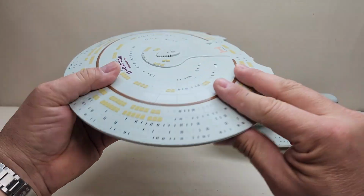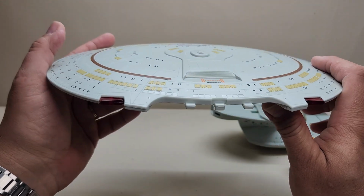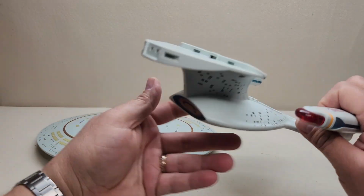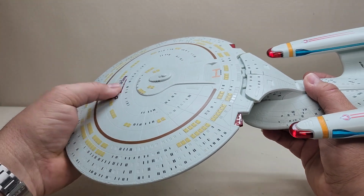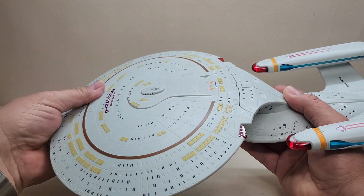But there's the saucer section separated. We got what's called the docking clamps here on the back, and then of course we've got the section here, which is where we're going to join our ships together. Looking at the secondary hull, that's what we're looking at right there when they are separated. So to put them back in, all you could do is just literally clip them together. You see the little button come up. You give it a little tug.